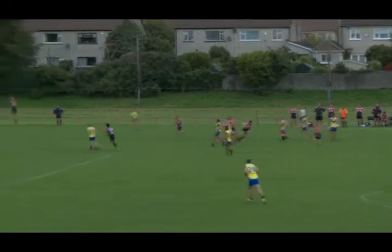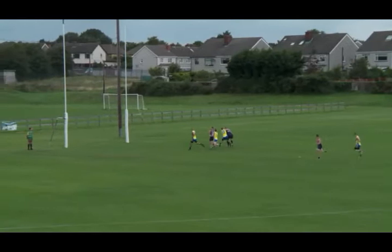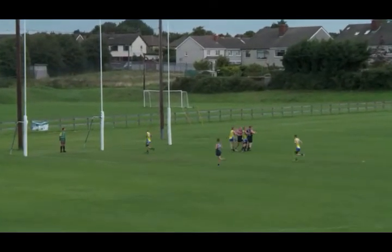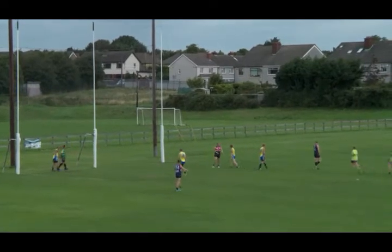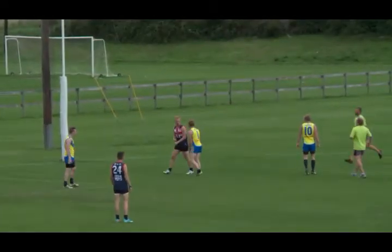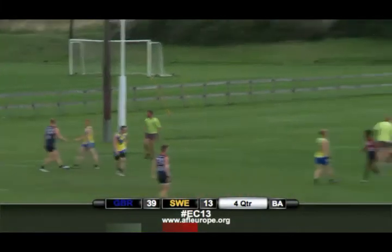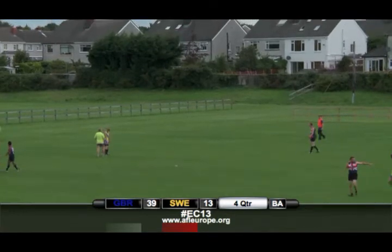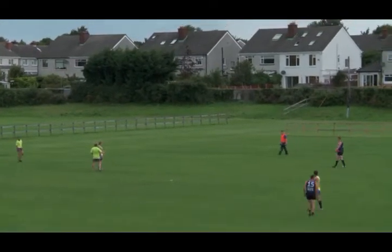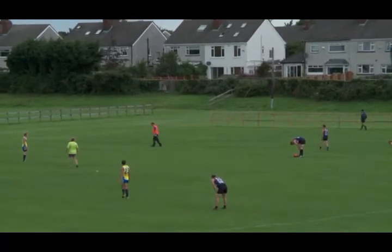Mark Hyland gets it on his boot and kicks it in long. It's 3 against 2 here, but it bounces off Chris James's chest. He's marked it. They've paid the mark. There were 5 of them running back for that ball. Somehow Chris James manages to get underneath it, and after a couple of bites of the cherry, takes the mark and is now going to line up for what I think could be maybe his 3rd goal, but definitely at least his 2nd.